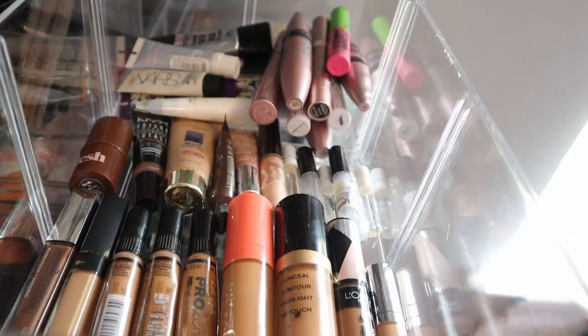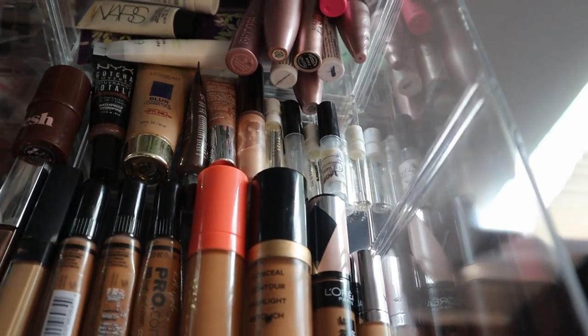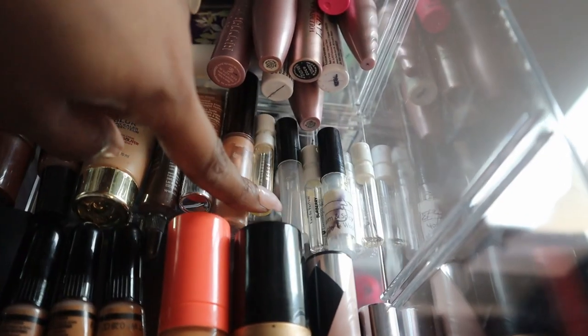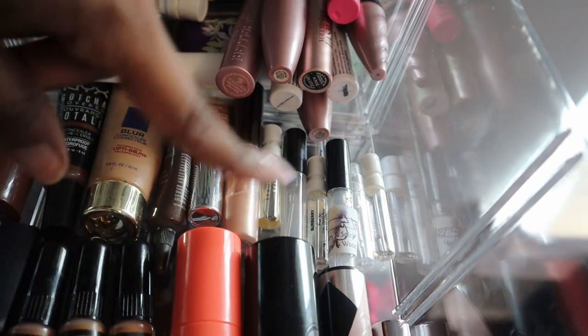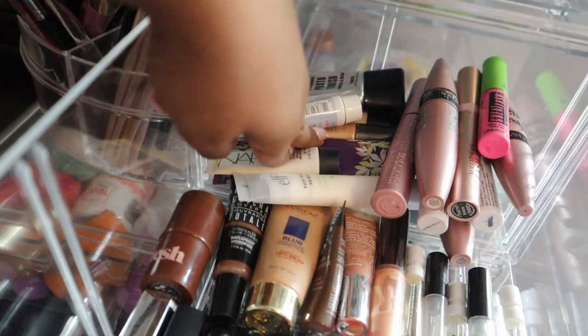This one is kind of everything goes in here. So I mainly have concealer. I have some sample perfumes. Every time I go to Sephora, I get samples. Don't judge me. Back there, I have all of the primers that I use.